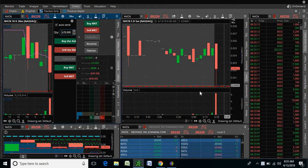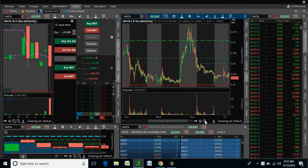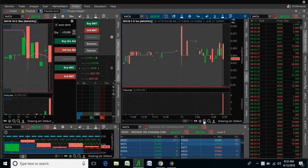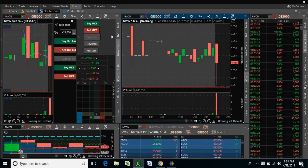Held really well again. Tested 5 cents a few times already in the past few days. Tested it here yesterday, the day before. So 5 cents should hold unless these shorts take it down. If it cracks 5, I will be getting out for a loss because it has a chance to go. The next support is at 4 cents right here. So if it cracks 5, I'll be stopping out.